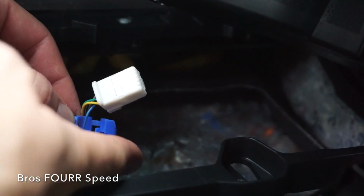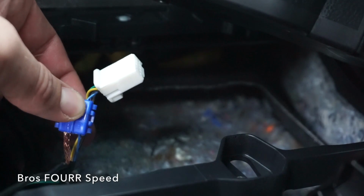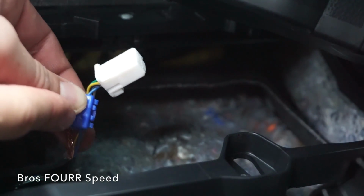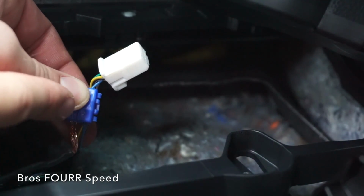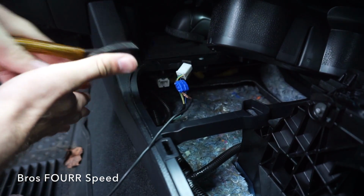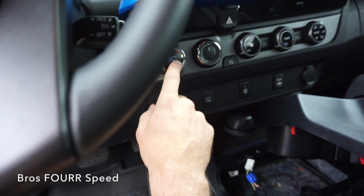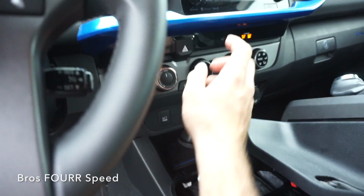Now all I have to do is close this up. I'm going to take the pliers to crimp that down, basically. That's going to put more of the metal contact directly on that blue wire itself. So that is really going to hold them in place. Now, before I button everything up, is the true test. So it's time to turn on the electronics.